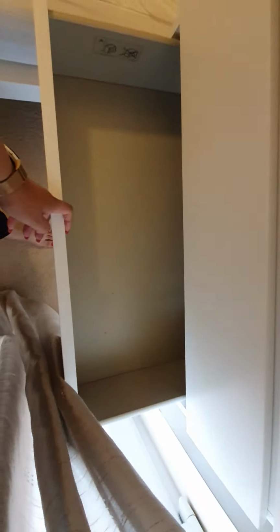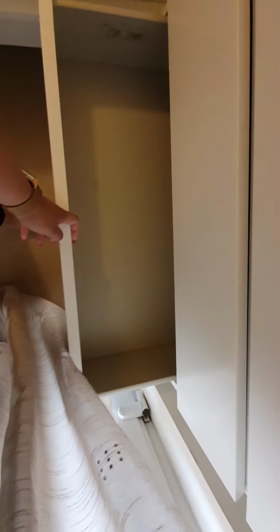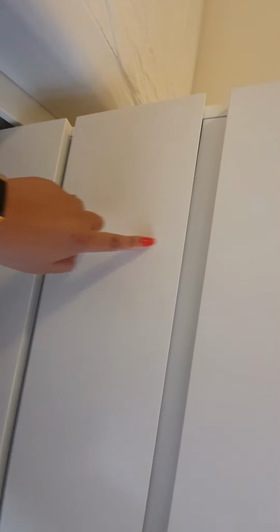Drawer two, empty and clean. Drawer three, also empty and clean. And drawer four, empty and clean. Just to make you note though, the second drawer, as you can see, has dropped. But it's clean and empty. So this is left side. You can see there's a mark on the wall. But there's no damage or anything hidden.